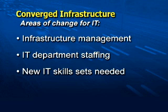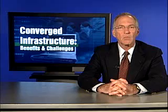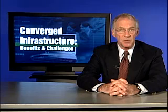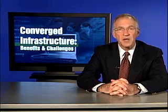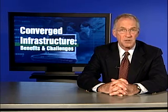The converged system will also necessitate changes to the financial management process related to infrastructure. For example, budget categories will likely be revised and streamlined, and long-planned investments may no longer be needed due to the many economies enabled by the converged system.